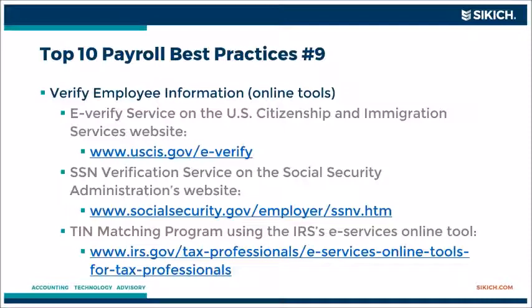The 3 options that I mentioned here are the E-Verify service through the U.S. Citizenship and Immigration Services website, the Social Security number verification service on the Social Security Administration's website, and third is the TIN matching program using the IRS's e-Services online tool. I can talk specifically about the third option because personally we use that for our clients.